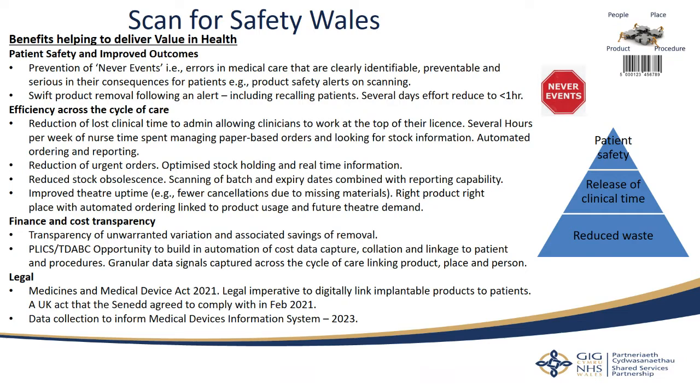In terms of efficiency across the cycle of care, we hope to reduce lost clinical time to administration. Clinicians are currently spending several hours a week managing paper-based orders and looking for stock information. We hope to get to a point where those several hours become minutes, if anything, allowing nurses and clinicians to work at the top of their license. SupplyX should bring with it automated ordering and reporting, which will facilitate those tasks.